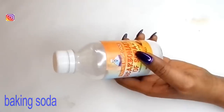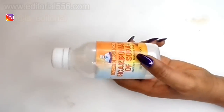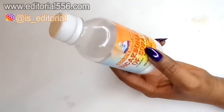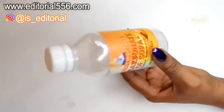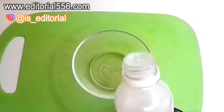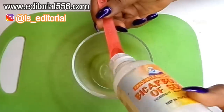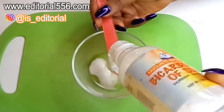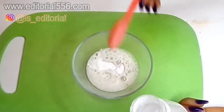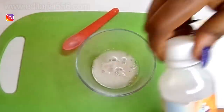Now baking soda is a natural toner and a natural moisturizer that helps so much for the skin. It scrubs out the dead skin cells, so it's going to be helpful in removing all of the dark spots, okay? And then we're also going to be needing 1 teaspoon of baking soda, okay? So you're going to be seeing this reaction, guys. This actually works, guys. It works so much, so do not underrate it.